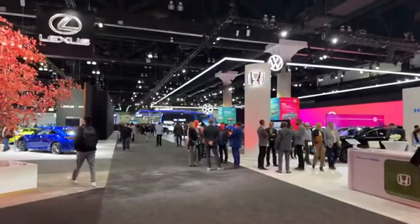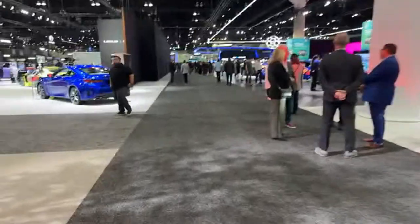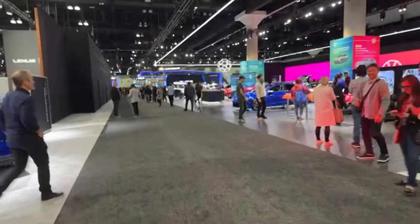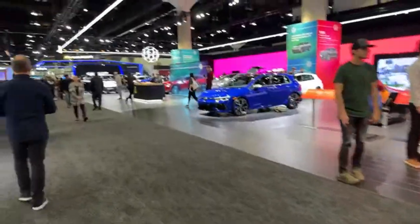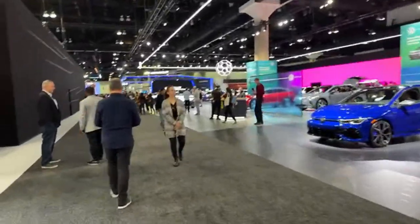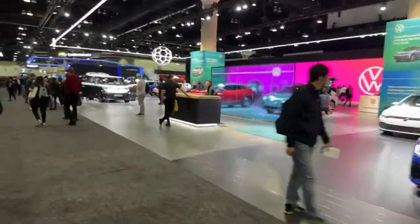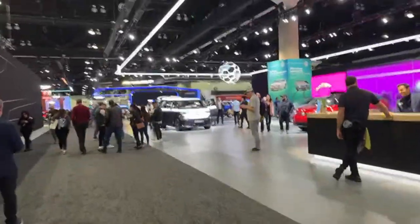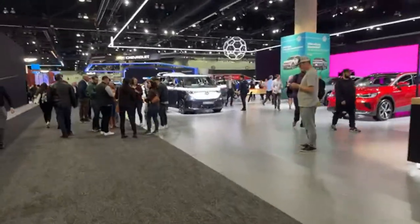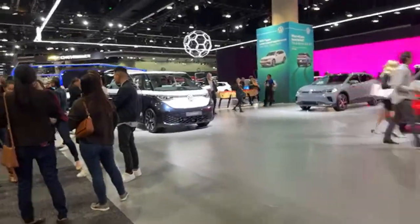We got Chevys over there. But yeah, as we take a look around, we can see you got Hondas, probably Civics and stuff. Not too interesting. Then we have Volkswagen. They have the ID4 and stuff like that. What you guys would probably be interested in is that ID Buzz van. So Volkswagen finally came out with a van that's fully electric. It's called the ID Buzz. That's what we're gonna go check out now. That's what everyone's checking out. I think it's pretty badass. Would I buy it? Absolutely not. But there's a market for it.